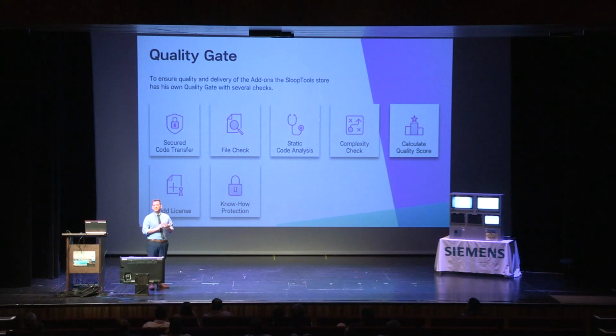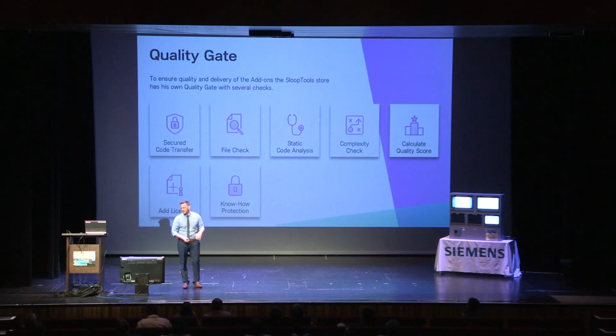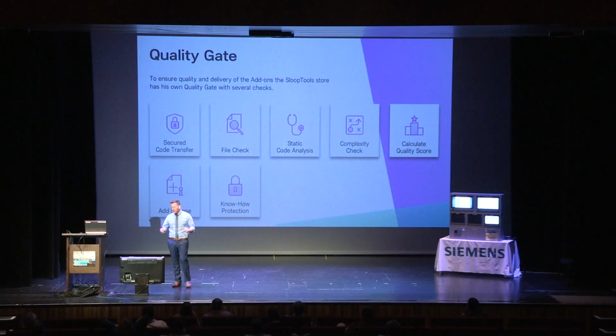We make a static code analysis, something like what Frank was showing with white lines, code lines, commented lines and all that. So we analyze your code and say what is inside. We check the complexity. We calculate the McCabe number, for example, which we have all learned about. All this information from the complexity, static and file analysis, we compare together, and then we calculate a quality score.